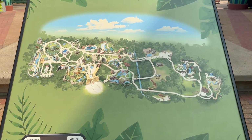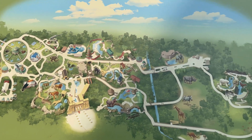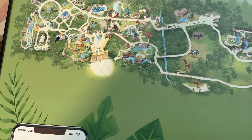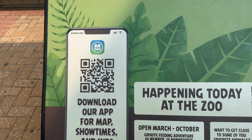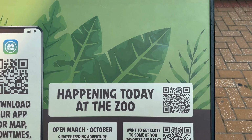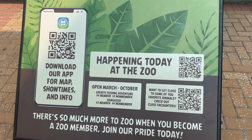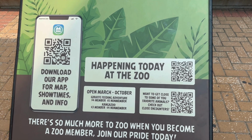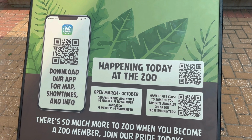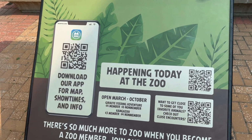So here we have the Marriott. I'm gonna guess it's not to scale, but if you guys want to tag along, here you can download the app for their map, and then it looks like they also have QR codes to tell you what is happening during the day and how you can do some close animal encounters. So I did see you can feed giraffes here, so I may try and do that again.